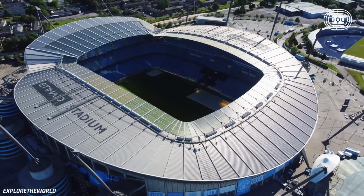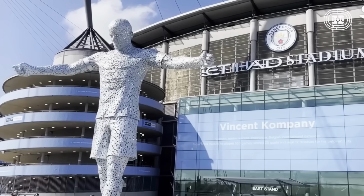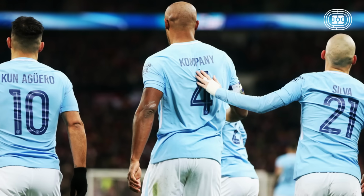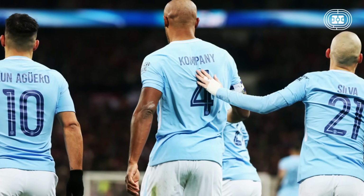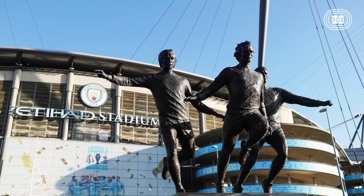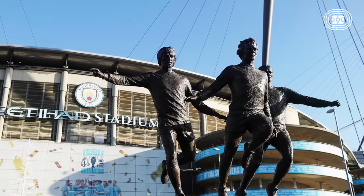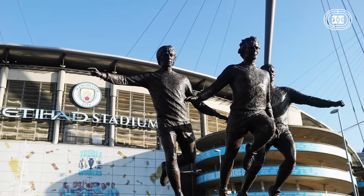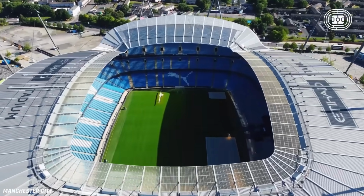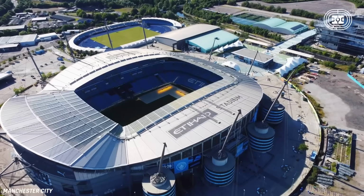Around the Etihad, fans can now find striking bronze statues of Sergio Aguero, Vincent Kompany, and David Silva, each frozen in a moment that defines City's modern golden era. Nearby, another sculpture pays tribute to the club's iconic trio of Colin Bell, Francis Lee, and Mike Summerbee, recalling the glory years of the 1960s and 70s.